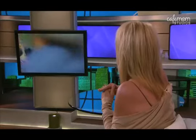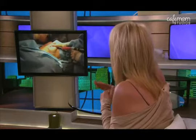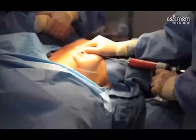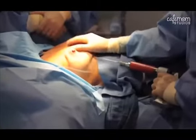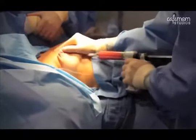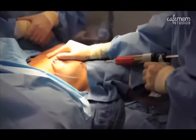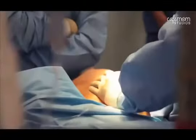Now here's the tough part. I know this is hard to watch, but I had no breasts there. And what you see right now is, to me, such a medical advancement, to take a breast that has been completely lost to cancer, and they're going to make a full, beautiful breast out of this.